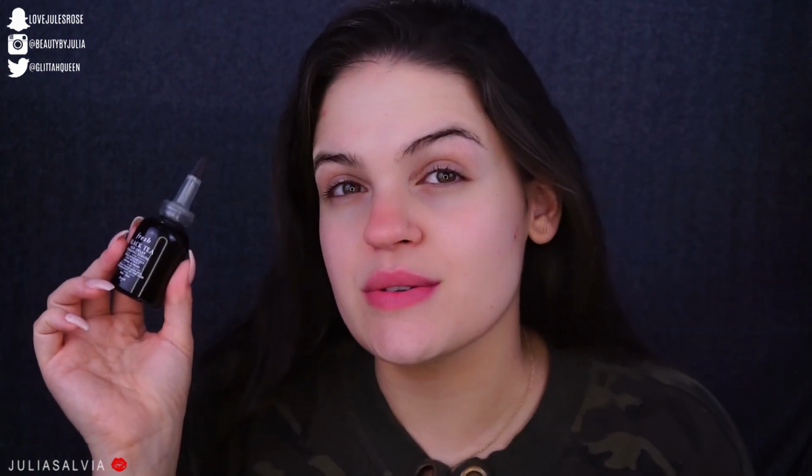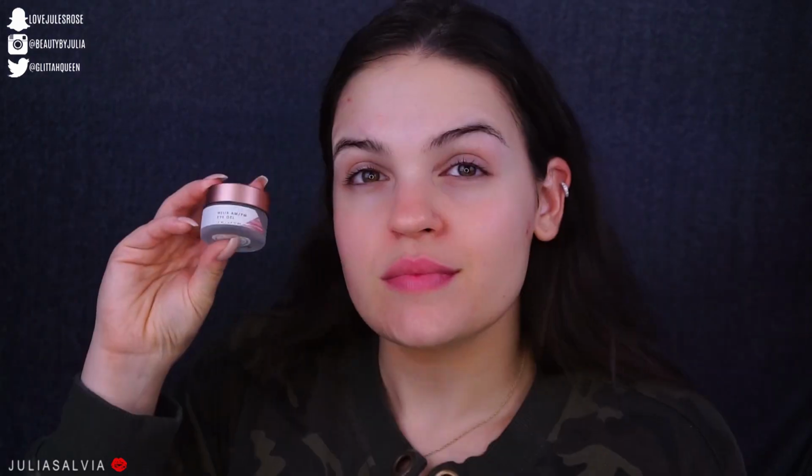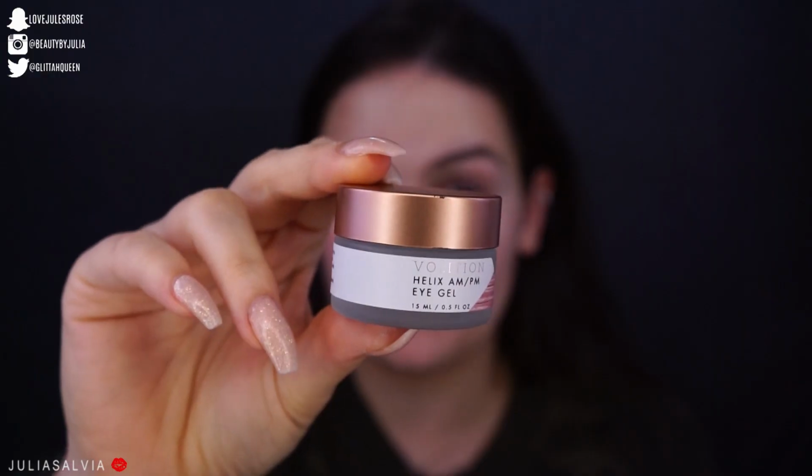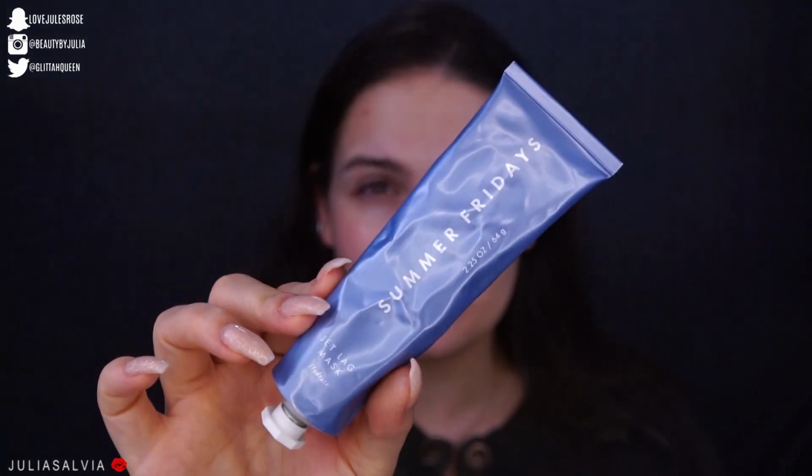The next product we're gonna use is a serum. This is the Fresh Black Tea Age Delay Firming Serum. This is one of my favorite serums ever. And then for eye cream, I have the Volition Helix AM PM Eye Gel. And then we're gonna use one of my absolute favorites ever. This is the jet lag mask from Summer Fridays, you guys. I love, love, love this mask.